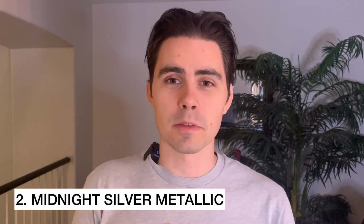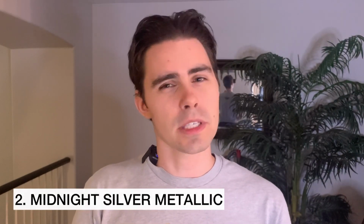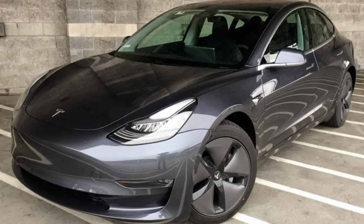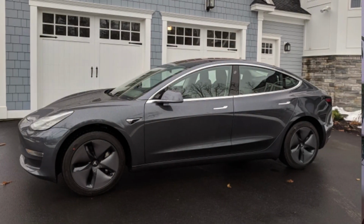Number 2, Midnight Silver Metallic. I actually own the Midnight Silver Metallic. It's the first metallic color that is kind of the most standard and low profile. It's the closest to the standard silver that Tesla does not sell anymore. And it was the most popular selling paint for a few different time periods in the course of the Model 3 being sold. At the time I got my car in 2018, it was the color that was the highest estimate for resale value, which was one of the bigger reasons I bought it.